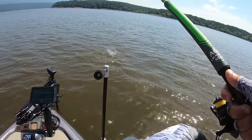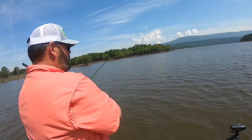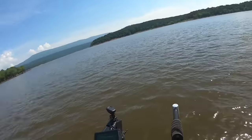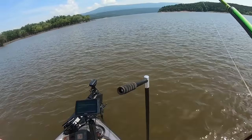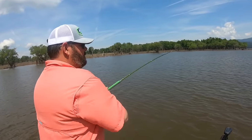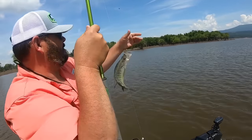There's one crappie there. Nice. Good one. Nice, Kyle. Nice big one. No. You hate to see that. I saw, dang, that's a big one. That's a big one. That's a big one. Oh, and he stuck the landing with that one.